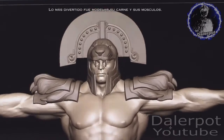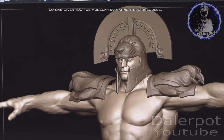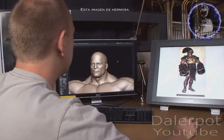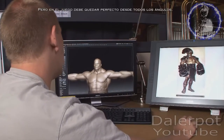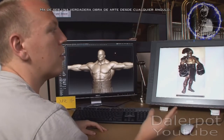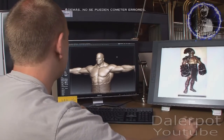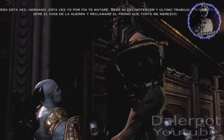The really fun stuff was sculpting his flesh and his muscles and whatnot. Like, this is a final concept image, but we take it a step further and put a level of polish on it that isn't there. Because this is a beautiful painting, but once it goes in the game, it needs to be perfect at every angle. Every angle you look at it has to be a great piece of work. So you have to go in and take everything a step further, and there can't be any mistakes.